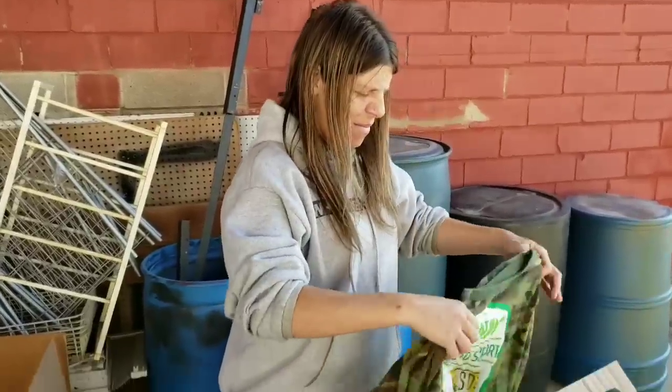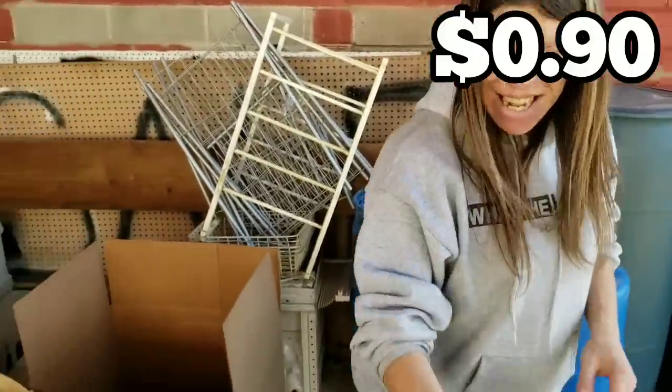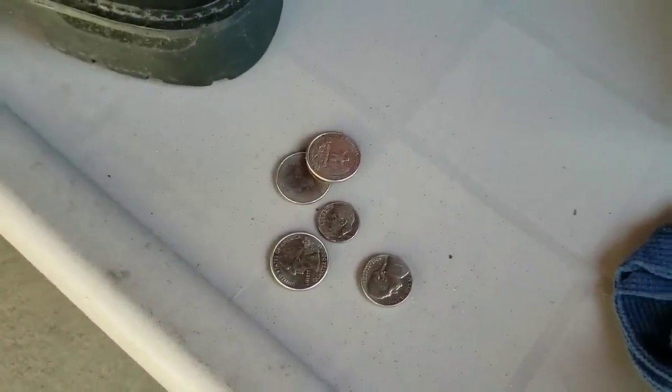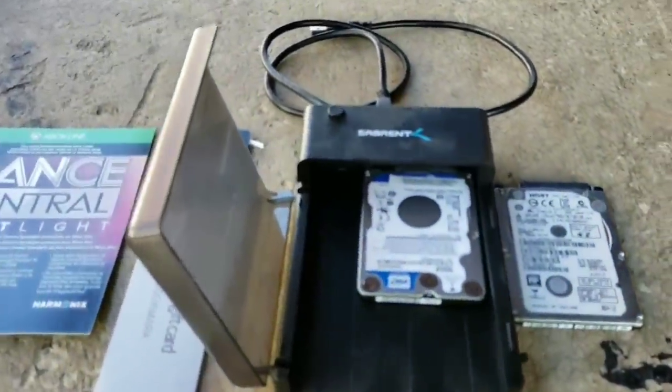While I work on boxes, Gwen is actually going through clothing. And what'd you find? 90 cents. Look at that. We're 90 cents richer right there. That's not too bad.